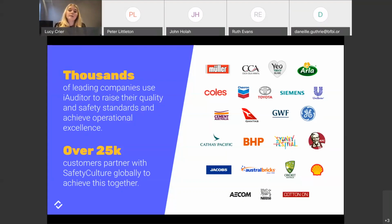All these customers use iAuditor for a wide range of things. You can use it for things such as quality control checks, maybe even cleaning checks like Peter's ran through, COVID checks, health and safety management, cold store management, and many more. Just to give you a bit of an idea, last year alone, over 600 million checks were completed.